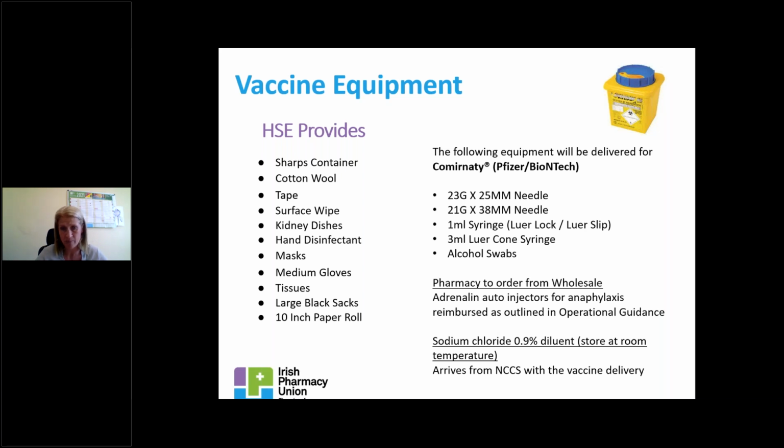So for those who haven't been provided the Janssen, your deliveries come in a few different batches, so you won't get everything at one time. The consumables come in one batch, the leaflets come in another, and I've just pulled out on the bottom of the screen that the diluent, which is the sodium chloride, will come in with the vaccine delivery itself. So don't expect that to come in with the rest of the consumables. It comes in with the actual vaccine. So you get the same amount of diluent as you do vaccines. So that's just how that works.